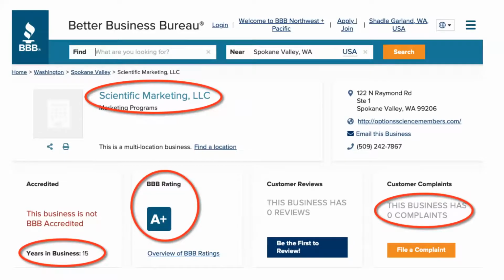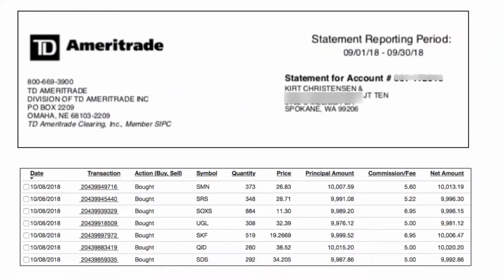If you take a look at the Better Business Bureau, A+ rating, been in business 16 years, has 0 complaints. Like we mentioned, we started a thing 2 years ago where we put aside nearly $100,000 and started buying and showing the actual trade confirmations of every single trade as they came up. And this is the TD Ameritrade account for that.